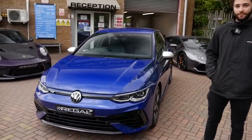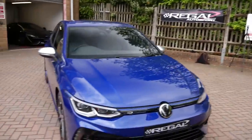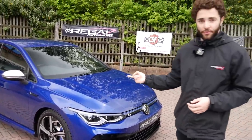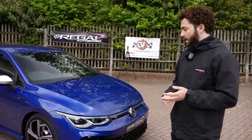Awesome. Well, let's have a little walk around, because obviously it's finished in the best color, Lapis Blue. The fastest color. Obviously they do white, they do black. That's actually the only option that we've gone for on this car. You've got the wheels, the performance pack, the Acro. We didn't go for any of that.